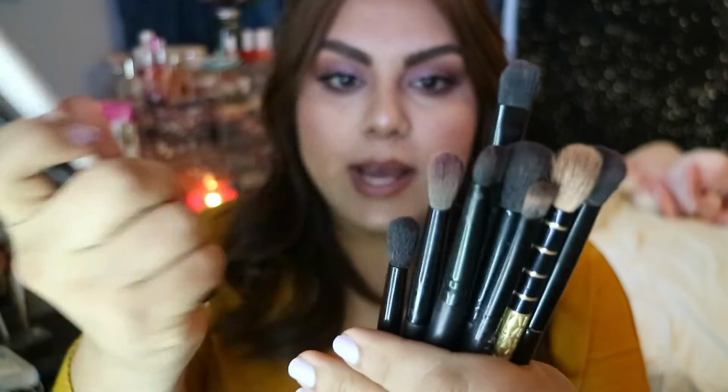Some are by Wet n Wild, like these two. And then some are by e.l.f. I believe, yeah, 2 e.l.f. brushes. I love these big dome brushes just when I really want a sloppy, easy look. So I have a couple e.l.f. brushes. I have no idea, I think this brush is from eBay. I like this brush for placing the concealer right under my eyebrow to blend out the concealer. And I love this brush. I don't know, I think that's from Eco Tools.